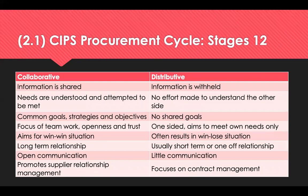So the Kraljic matrix can be used to determine what sort of relationship is required with each supplier. Let's look at the characteristics of either a collaborative or a distributive relationship. Collaborative style is used if the supplier is strategic to your organisation, whereas distributive style is used for short-term contracts or for needs that are not core to an organisation.